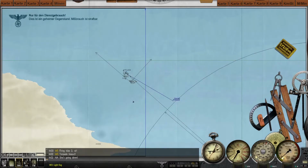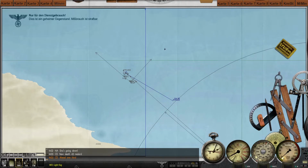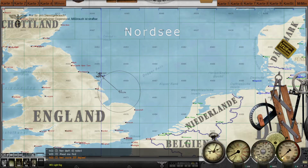Jawohl, Herr Kaloy. Neue Tiefe 4,3 Meter. And we might even have that warship come back poking around. Ein Drittel Fahrt voraus. Creep away, make course for just due north. Jawohl, Herr Kaloy. Neuer Kurs 3,5 und 9. We will be heading back to Germany.